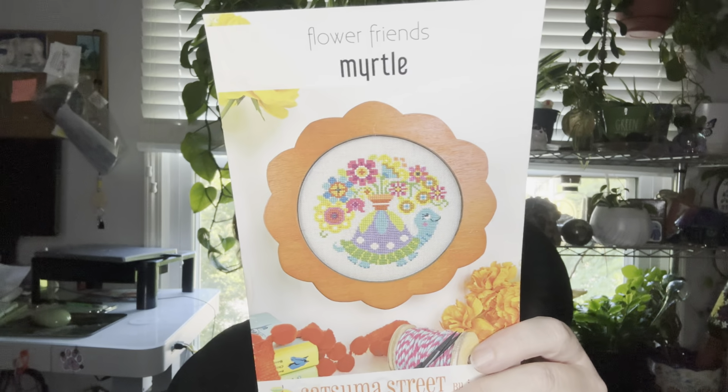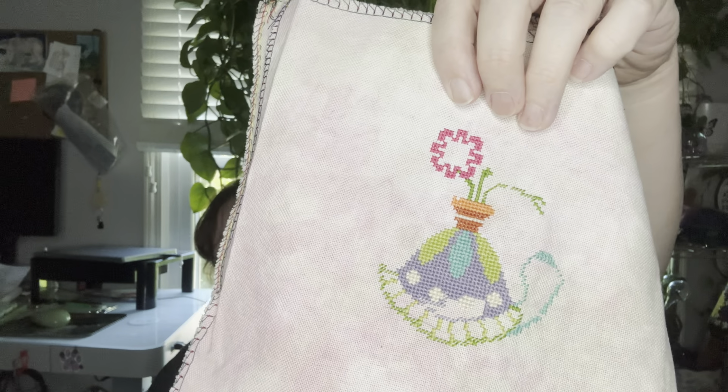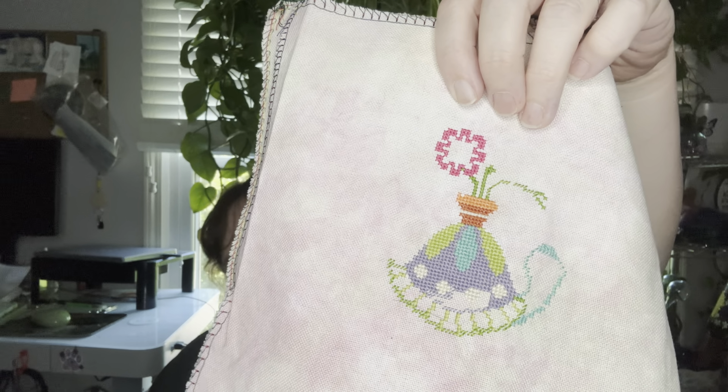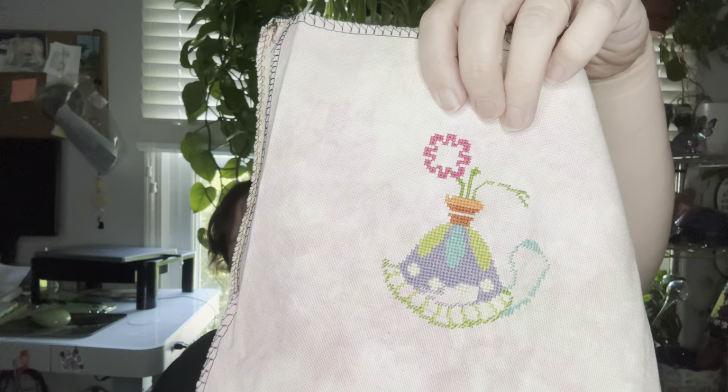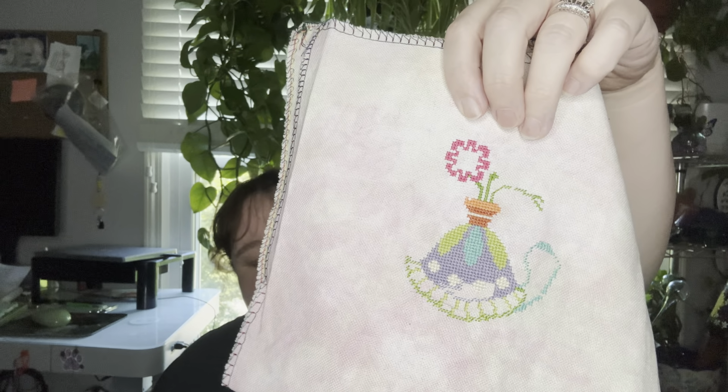I'm behind on WIPCO. I didn't stitch any of my WIPCO projects in May, but I did work on a few of them before May. So the first was from Satsuma Street. This is Myrtle. And I didn't get a lot done on this, but I put a few stitches in, so it made it to the WIP pile. Here's where we're at. This is 32 count Astonishing from Fiber on a Whim, and I'm using the called for Cosmo threads.